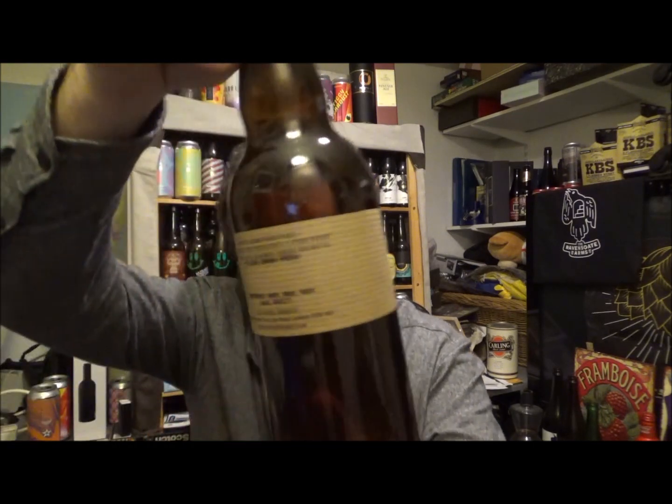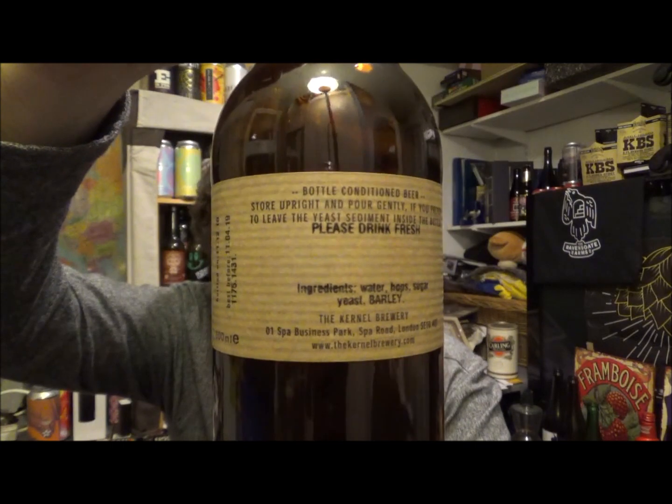In terms of a rating then, before I go into that, I'm just going into the bottle. Yeah, so it's a bottle conditioned beer. Store upright and pour gently if you prefer to leave the yeast sediment in the bottle, as what I just said. Drink fresh. Ingredients are water, hops, sugar, yeast and barley. Nothing else to talk about on the bottle.